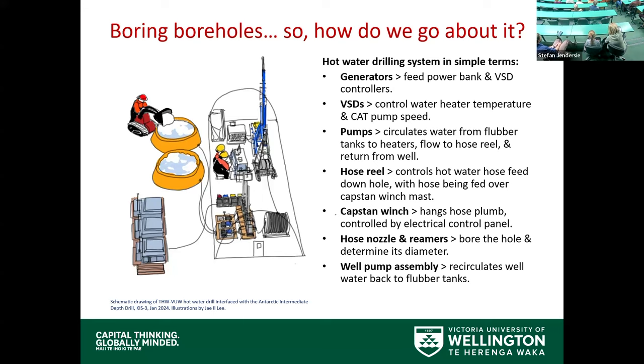And there's a whole lot of other plumbing, ducting, electrical cabling, fuel supply, manifolds, flow meters, flooring, you name it, all tucked into that drill tent as well.